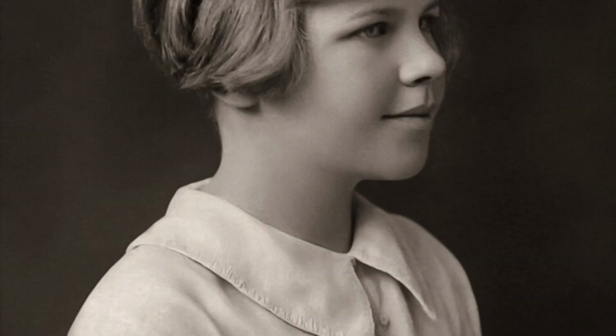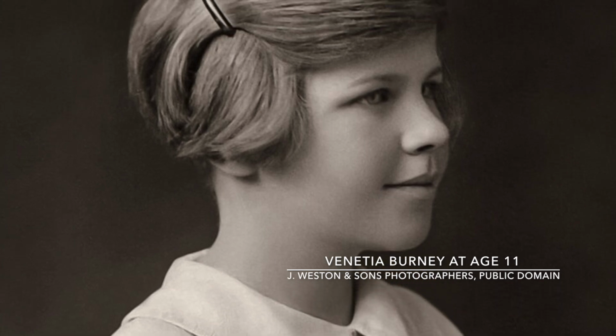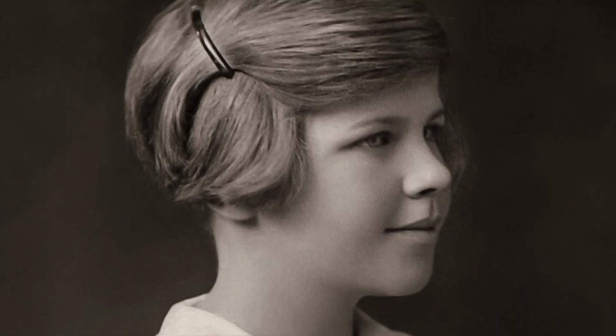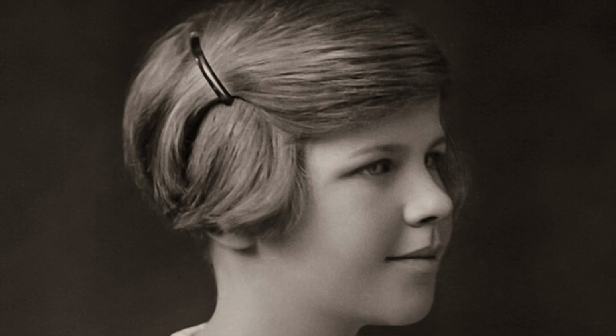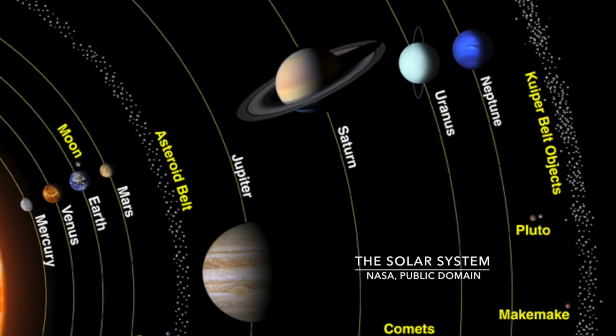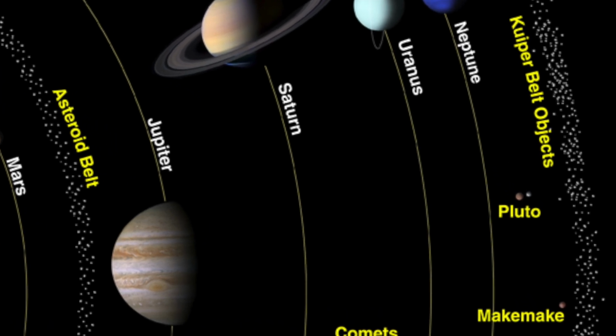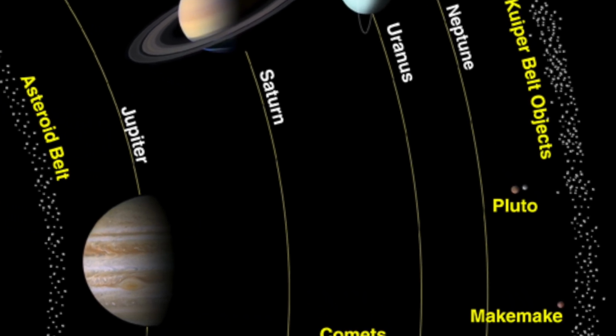That would come later, on May 1st, 1930. The name of Pluto was suggested by 11-year-old Venetia Burney from Oxford, England, who gave the name to her grandfather, who sent it on to Lowell Observatory. The observatory chose the name because, one, it continued the idea of naming planets after Roman gods, but also because its first two letters, PL, were the initials of Percival Lowell. And that's the history behind this image.